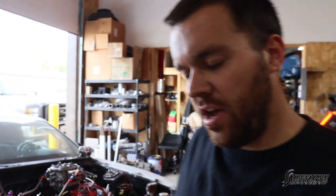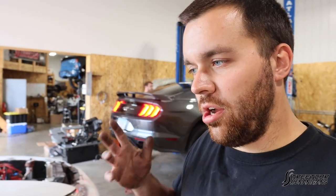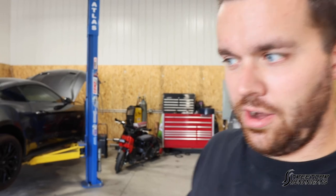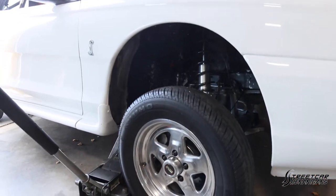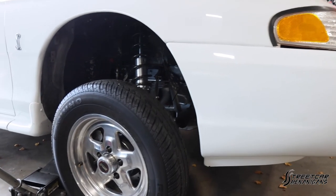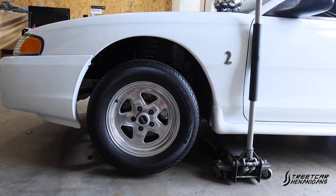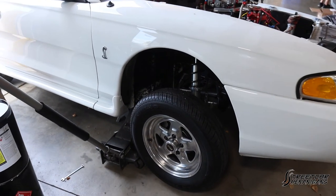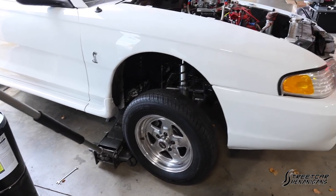All right, so we have our first set of TRS long travels installed on the nitrous SN95 that we're working on. And you guys saw the before, I showed you the before. I'll compare them with the after, and I got some pictures too. But this shit is like the gravedigger. Wild. There's at least 3 added inches of travel on that. It looks totally ridiculous.